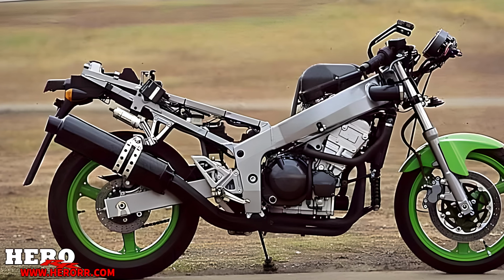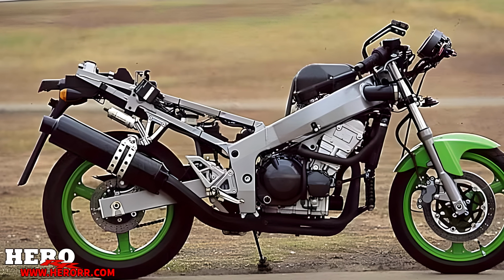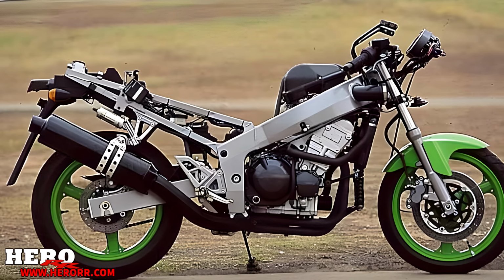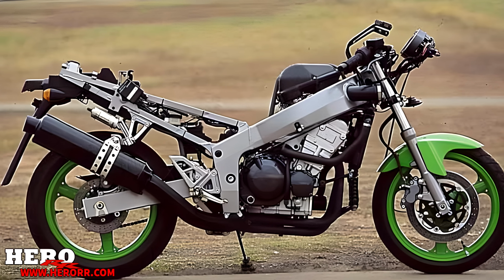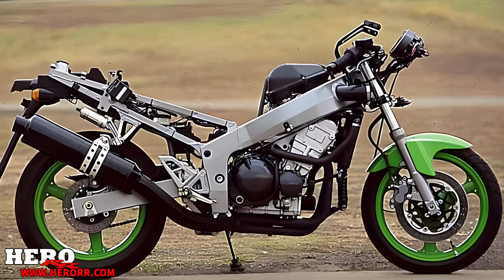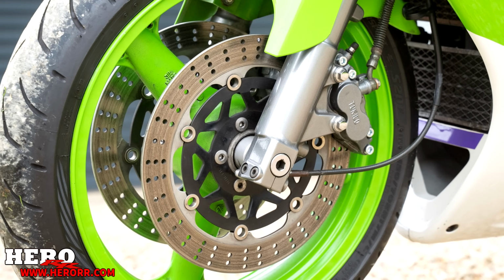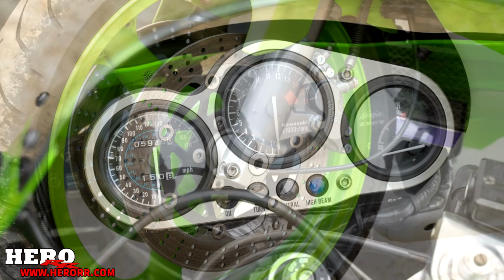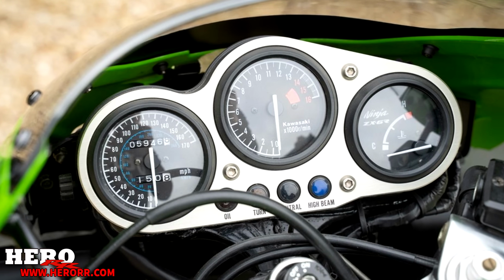There's many changes with this bike all over the place. New perimeter style frame, new steering geometry, a shorter wheelbase, new fully adjustable 41mm conventional forks, a KYB rear shock with adjustable compression and rebound damping, spring preload, and ride height adjustment. Stopping this bike is a set of dual 4-piston calipers on semi-floating rotors up front. They also added a handlebar-mounted choke lever.